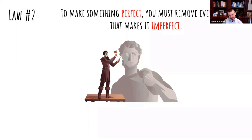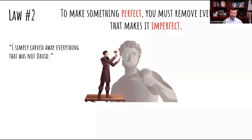Now Pope Julius came by to inspect it. And there was Michelangelo next to his statue, the statue of David. And the Pope asked Michelangelo, how did you create something so perfect? And the master thought about that for a moment. And he said, I simply carved away everything that was not David.